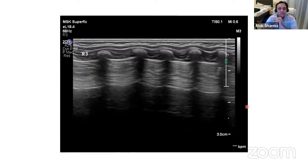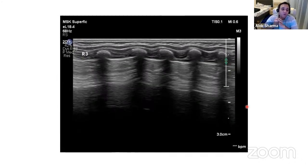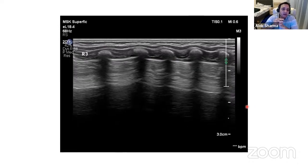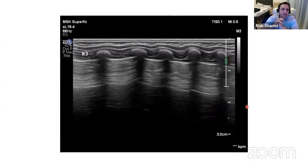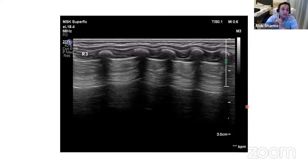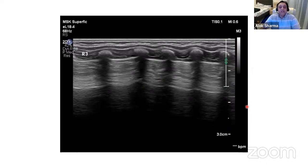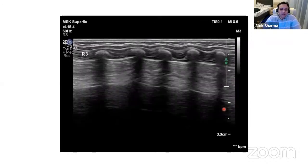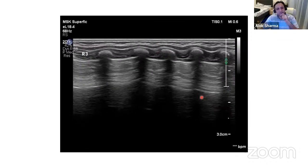But as soon as you start using a linear probe that uses a much higher frequency, can you see how the image changes? So would you like to interpret that, Dr. Rana?